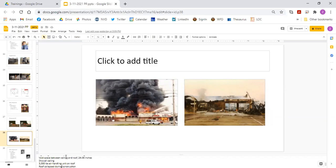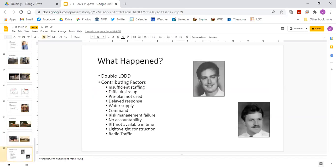There was also a 3,000-pound air handling unit on this roof. They're not really sure that the roof was rated to hold that. And in fact, the roof had collapsed while this building was being built and had to be rebuilt. So you can tell there's a lot of weight issues. They did have a double line of duty death, firefighter John Hudgens and Frank Young.